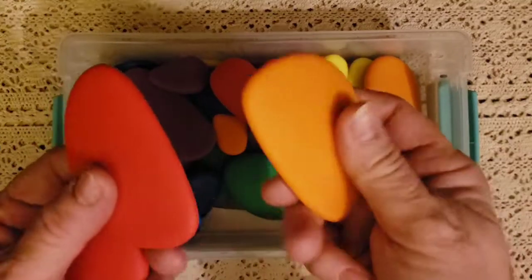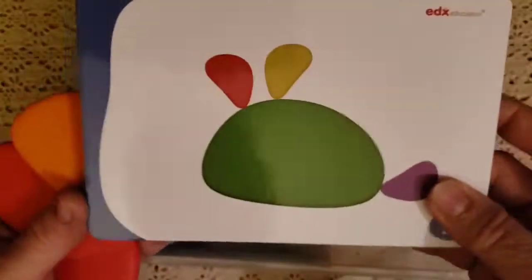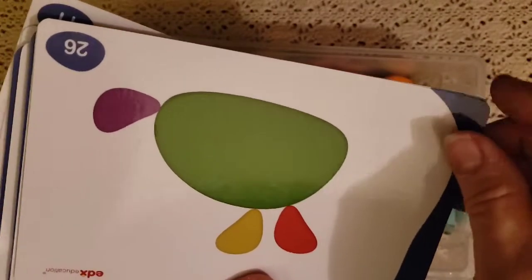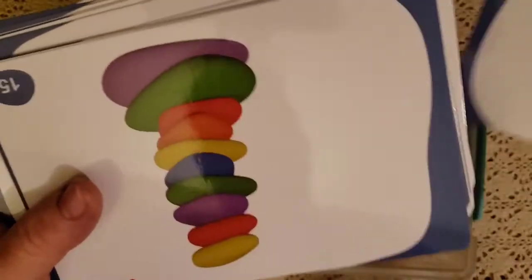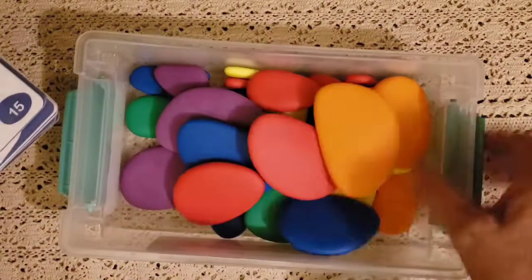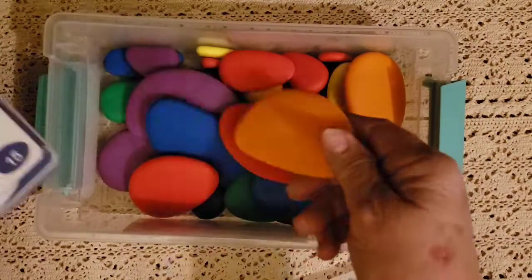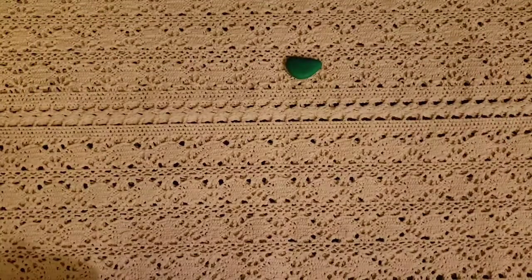There's all different kinds, and they're super soft, and they can stack them. They do have cards that go with them, so they can build different things with these. So if you go through the cards, you can say, okay, I want you to try to pick out if they want to make a butterfly. They can make a butterfly. There's just tons of things. There's a doggy, and you can just stack them up like this, by color, by pattern, or by size, whatever they choose. And like I said, there's tons of different bright colors, and they're very, very smooth, and they love this texture. So that is another one that we use quite often.